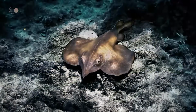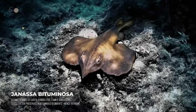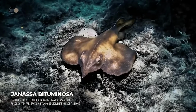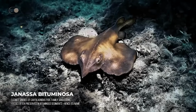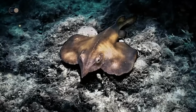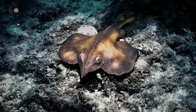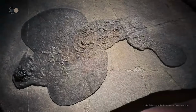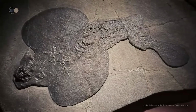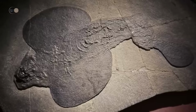In a completely different vein, I'd like to introduce you to Genasa bituminosa. This is a petalodont. It has a very distinctive shape. It looks a bit like our modern-day stingrays. Genasa bituminosa feeds on all the marine shells we encountered earlier, in particular, the many brachiopods that abound on the ocean floor.